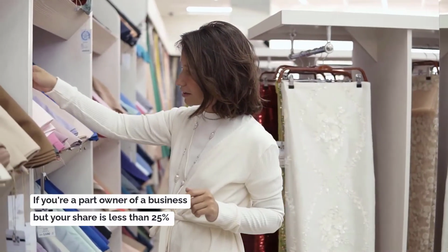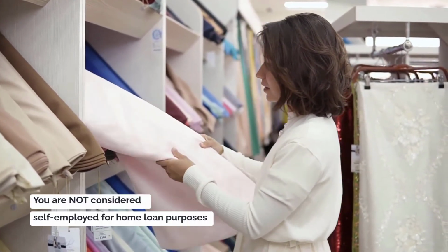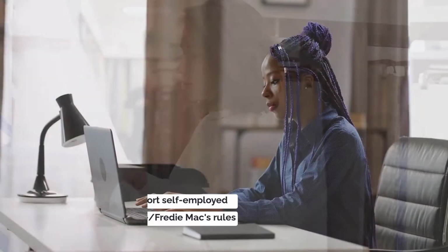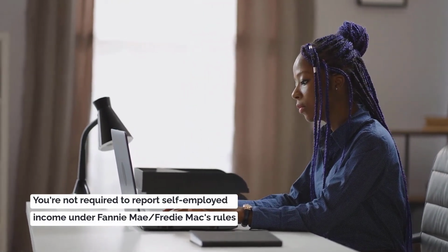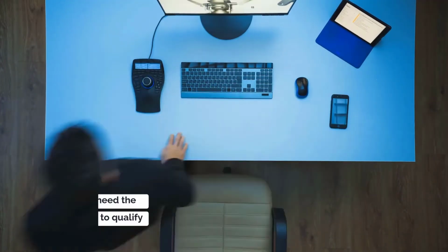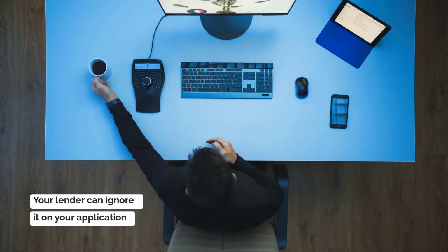If you're part owner of a business, but your share is less than 25%, you are not considered self-employed for home loan purposes. And remember, you are not required to report self-employed income under Fannie Mae and Freddie Mac's lending rules. If you have a freelance job or a small business on the side and you don't need the income to qualify, your lender can ignore it on your application.